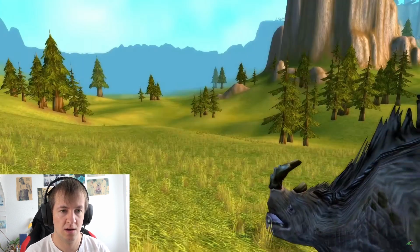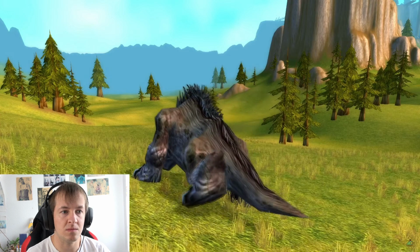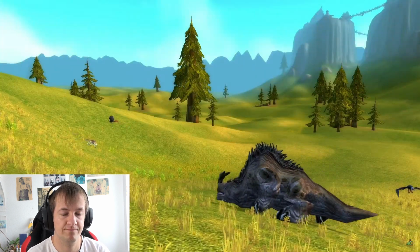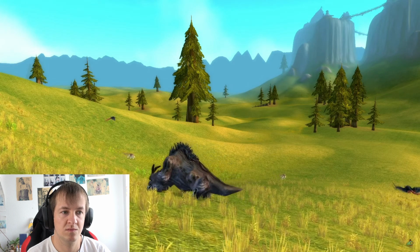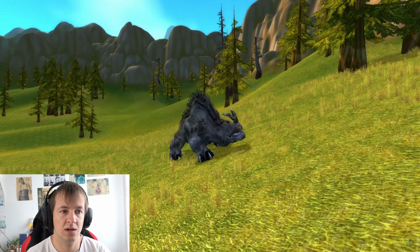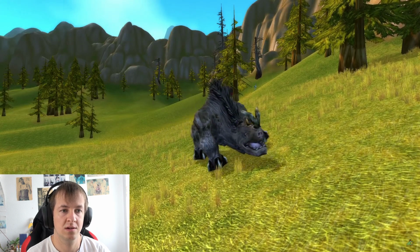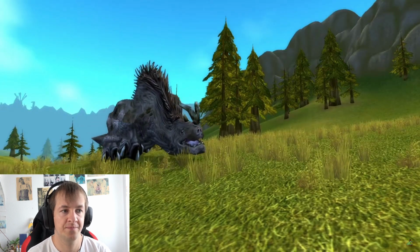The description was: you have passed the rites of the Earth Mother and earned your place in Thunder Bluff. But in order to maintain the spot that you strive so hard to achieve, you must continue to prove your worth to your people. We are hunters. Down below in Mulgore, there is a mighty Kodo named Arakia. Show me your skills in the ways of tracking and hunting by bringing me the horn of Arakia. But that quest is no longer in the game.